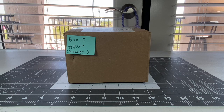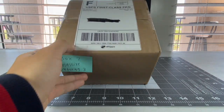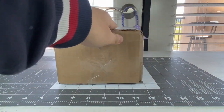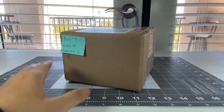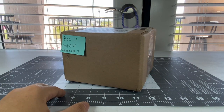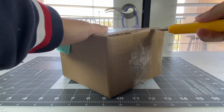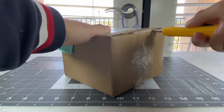And here's my final model for Massive Unboxing 3, and this will be box number 7. This box comes from the RM Model Store, and I gotta spoil it for you guys. This is actually my JetBlue A320 spotlight tail replacement. So yeah, as you can see, RM Model Store in Renton, New Jersey. But yeah, I'm just here because this is my 12th model, and I'll go into further details on why about this model. This is actually my JetBlue A320 NEO replacement.